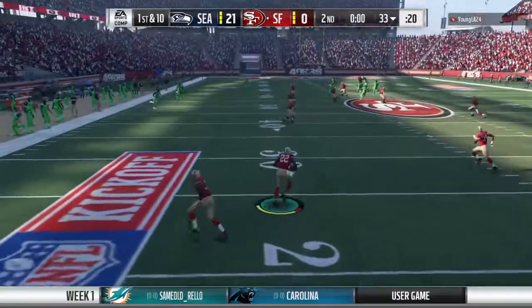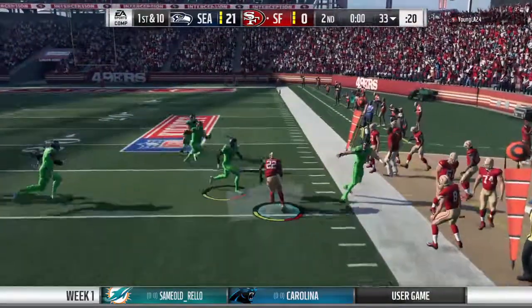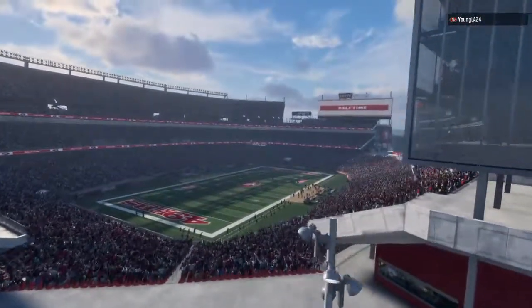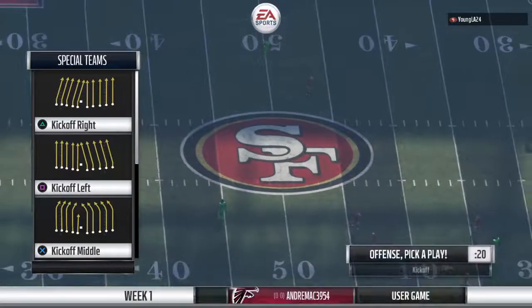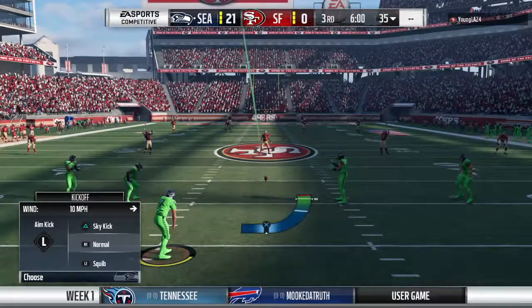And he fires one that's intercepted. Picked off by James Bradbury. And he will be brought down as time is now run out on this first half of action. So we've reached halftime here on opening weekend as we send you cross-country to our EA Sports Studios in Orlando with our halftime report. Here's Larry Ridley.